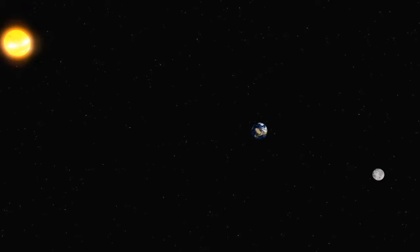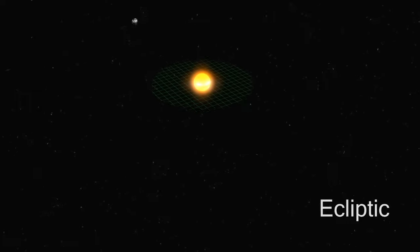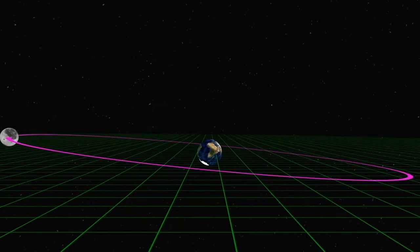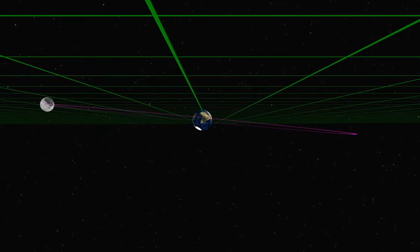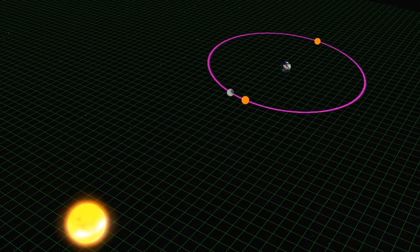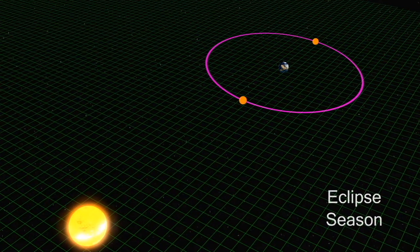What is a node? To understand this, we have to imagine the Earth's orbit around the Sun, and map out a 2D plane that is referred to as the ecliptic. The Moon does not orbit on the same plane, it is tilted by about 5 degrees. This means that most of the time the Moon passes above or below the Sun, as seen from the Earth. We can map out two invisible points in space where the Moon's orbit crosses the ecliptic. Those are the lunar nodes. When they line up with the Sun, Earth, and Moon, that is when a solar eclipse or a lunar eclipse occurs. This is referred to as the eclipse season, and happens about twice a year.